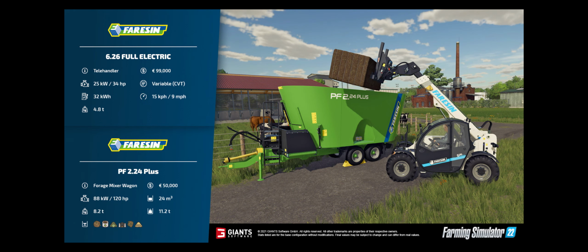Thank you, Farmer Brown. Right, now we have a Friesen 6.26 full electric telehandler. It is 25 kW, which is 34 HP. It holds 32 kWh. It weighs 4.8 ton. It costs 99,000. It is a variable CVT and it does 15 kph, which is 9 miles an hour.